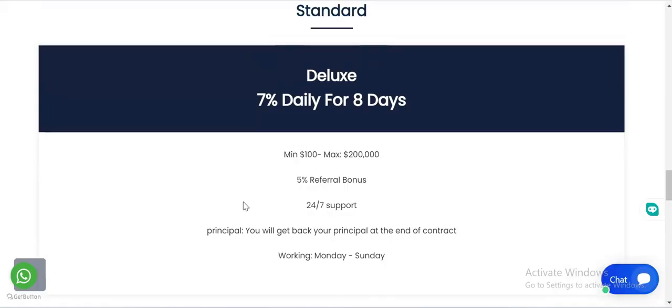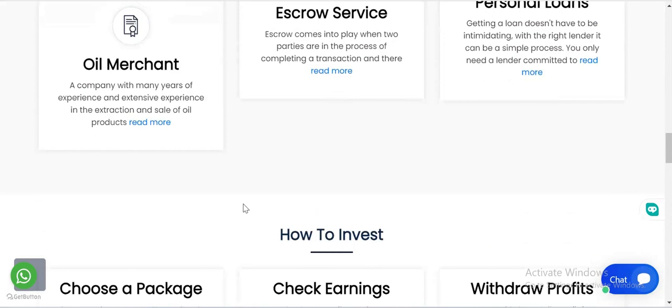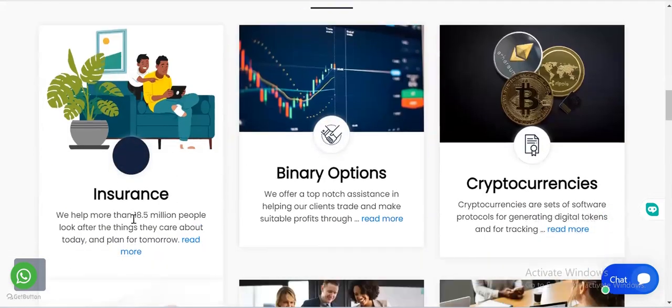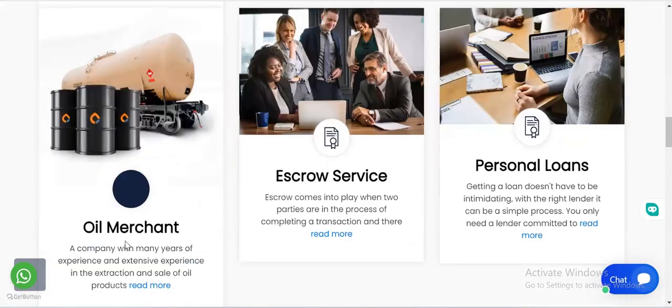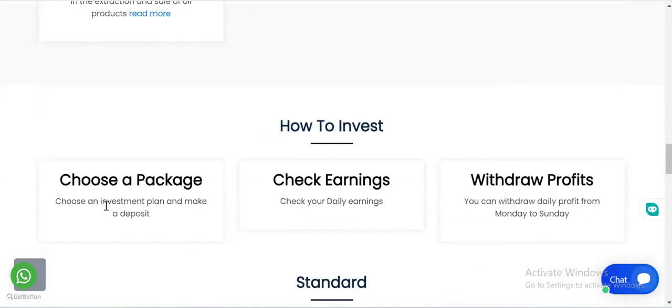Now, you might want to ask me, what do these guys do? The name of the project is actually called Assurance Castle, right? And this is what they say they do. They are into insurance, they are into binary options, cryptocurrency, they are into oil business, they're into escrow service, personal loan, and all that. So you can see how to invest: choose a package, check earning, withdraw profit.